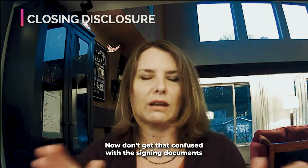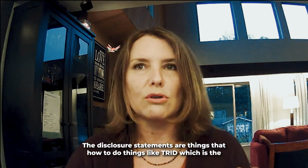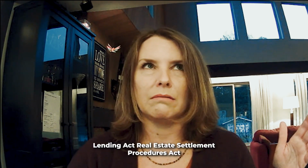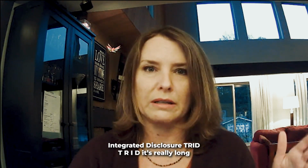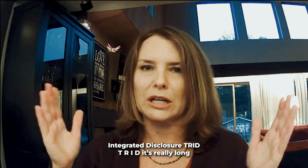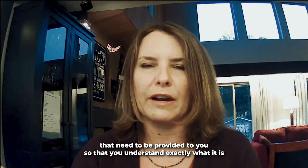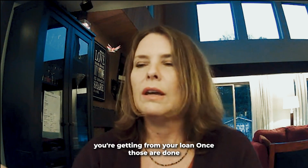Now, don't get that confused with the signing documents. The disclosure statements are things that have to do with things like TRID, which is the Truth in Lending Act, Real Estate Settlement Procedures Act, Integrated Disclosure, TRID. It's really long. That has a bunch of legal requirements around documents that need to be provided to you so that you understand exactly what it is that you're getting from your loan.